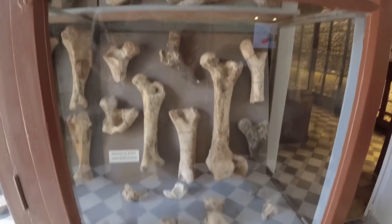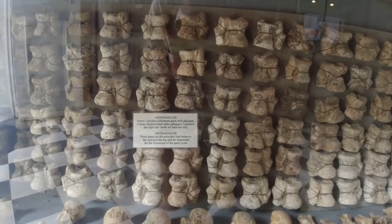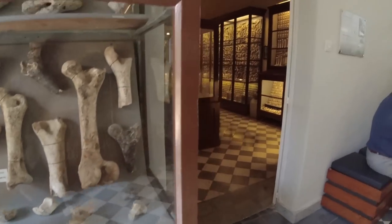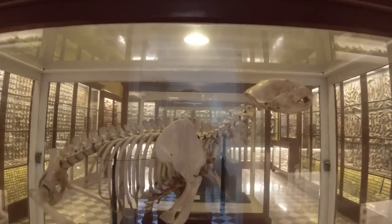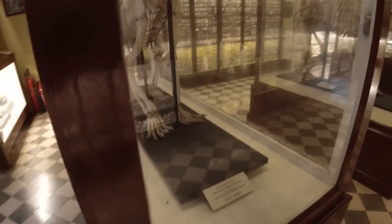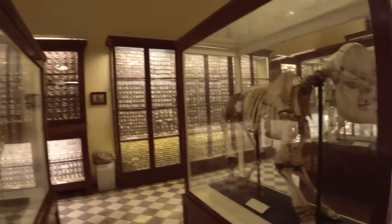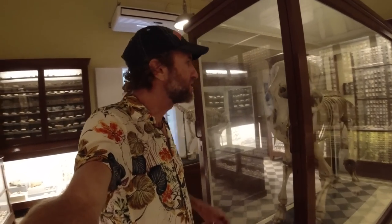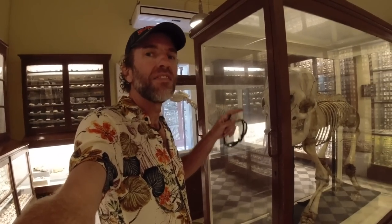So you're not talking about just a couple little pieces of evidence, but tons and tons of bones. That is just the beginning. Okay, what is this? Skeleton of a brown bear. Ooh, what the heck is this? Awesome. A young elephant.